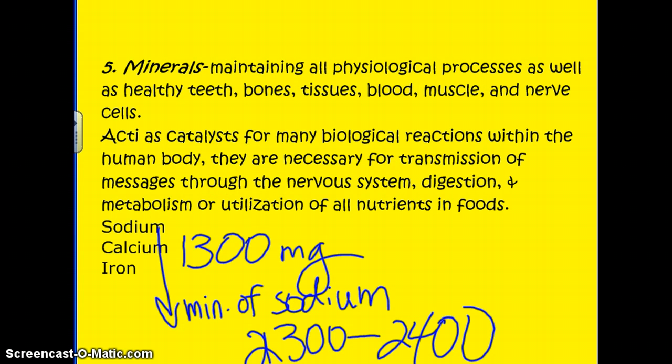Minerals maintain all physiological processes as well as healthy teeth, bones, tissues, blood, muscle, and nerve cells. They act as catalysts for many biological reactions within the body. They're necessary for transmitting messages through your nervous system, digesting food, metabolism, and utilizing nutrients in your food. So without these minerals, your body's not able to take the nutrients out of the food and use them.